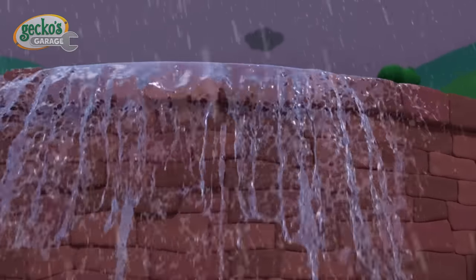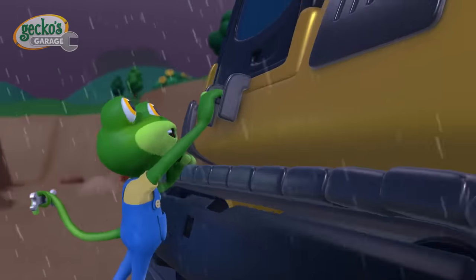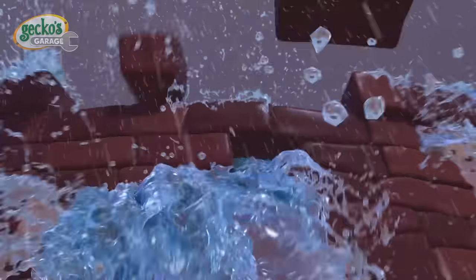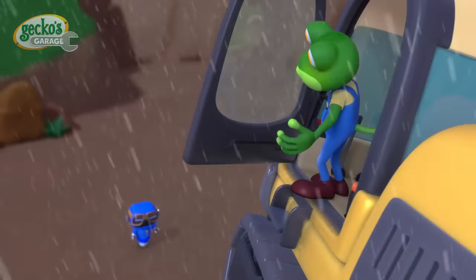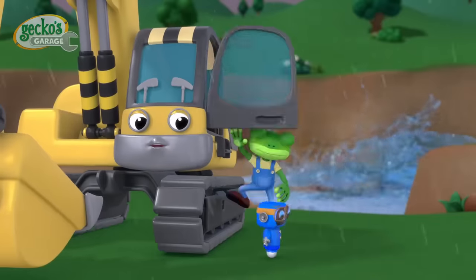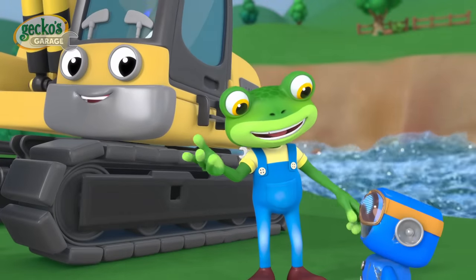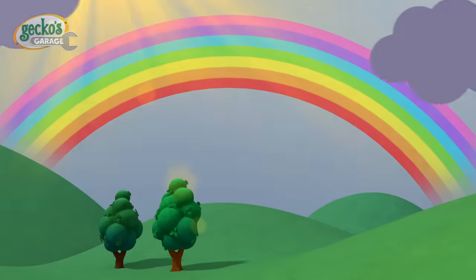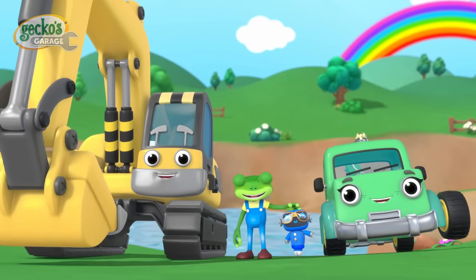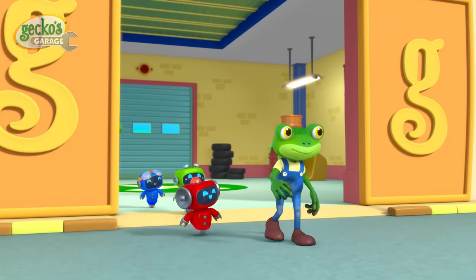Oh no! The dam's going to collapse. Hurry, Blue! Ah! Oh, well done, Blue. You faced your fears. And look! A rainbow! It's Cheerio from Gecko. Bye! Come on, Mechanicals. We have Fiona Fire Truck in today. Whoa!